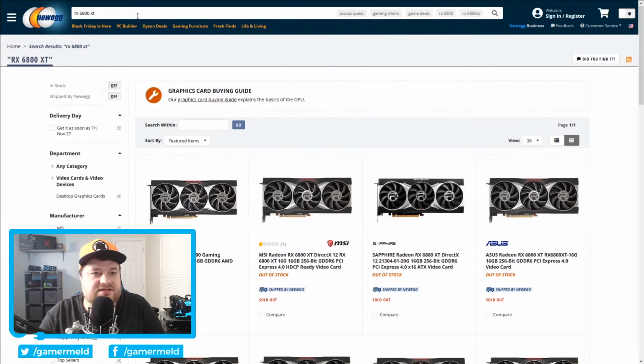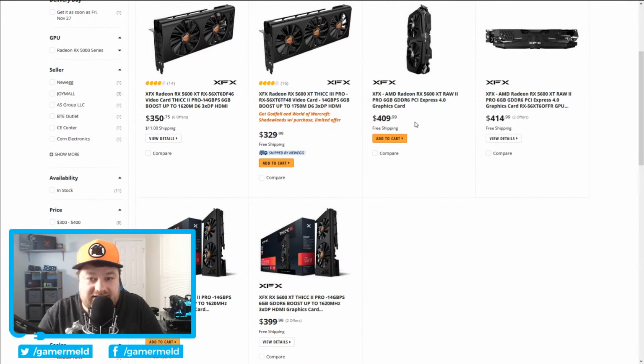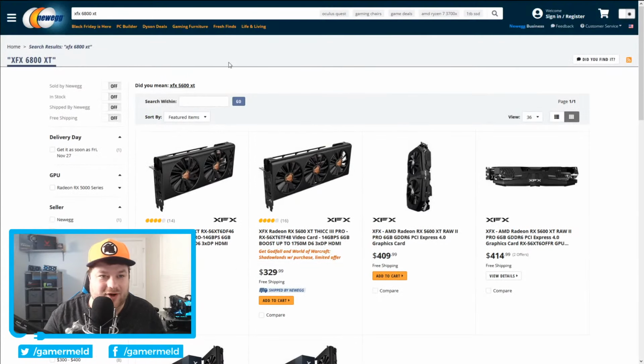I'm not seeing the Sapphire. Asus. Okay. Some people are putting them up. But to be honest, it sounds like they're all sold out anyway. Which is unbelievable. The fact that you can't search RX 6800 XT, which we definitively know they at least have one card. So we have the... Oh! Wait. No? Wow. What? It's been taken down. What?